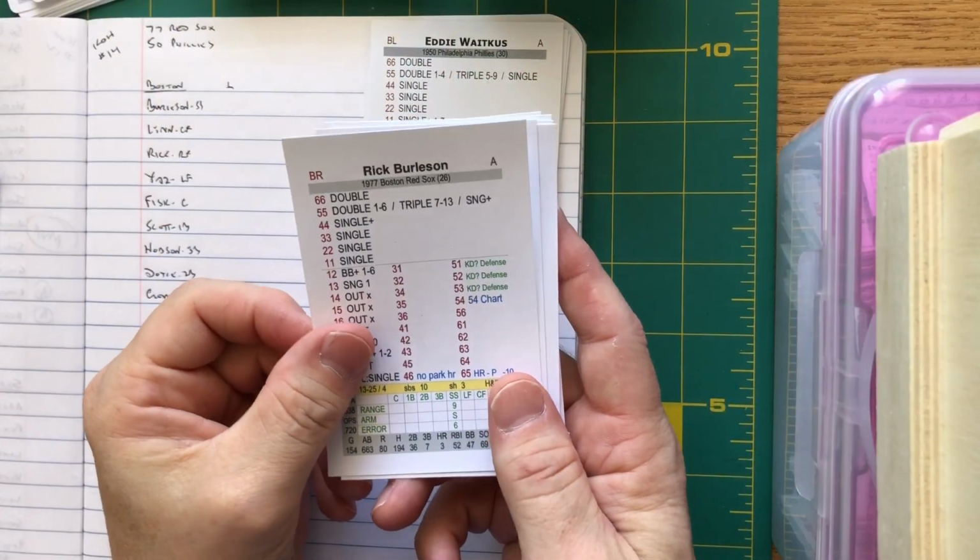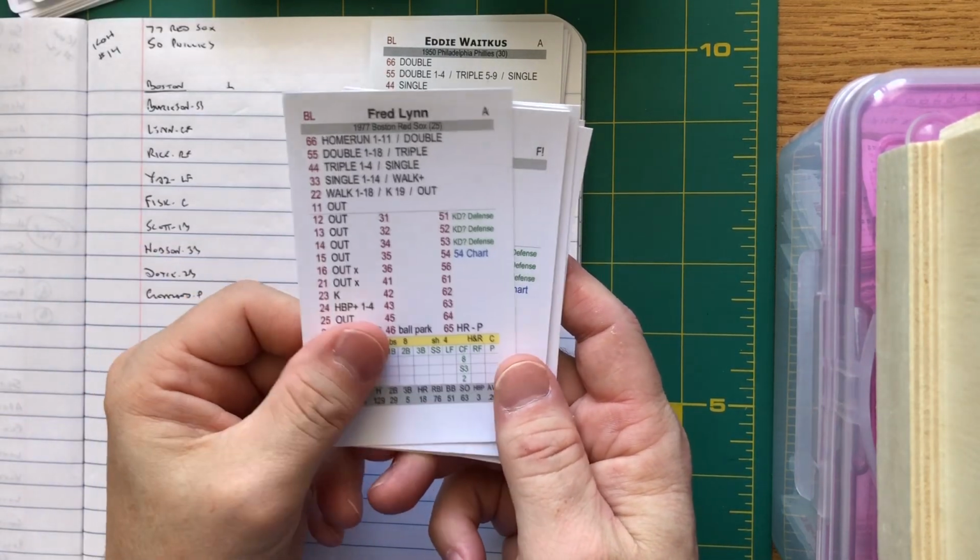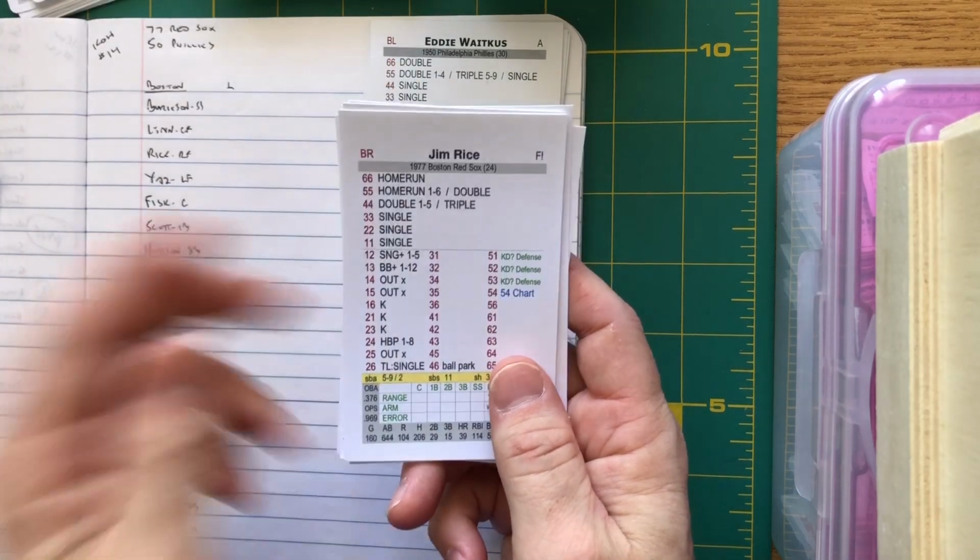Alright, so with no further ado, let's get to the starting lineups for today's game between the 1977 Boston Red Sox and the 1950 Philadelphia Phillies, the Whiz Kids, at Shibe Park in Philadelphia. For the visiting Red Sox, leading off at shortstop, it's Rick Burleson. Batting second in center field, Fred Lynn.